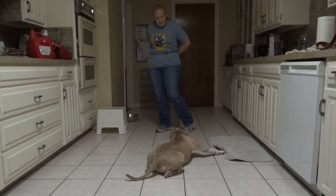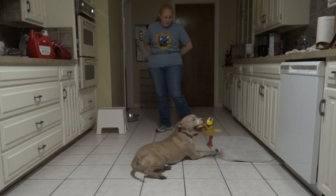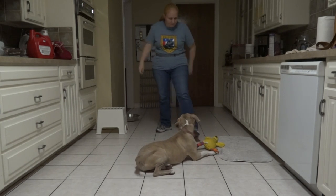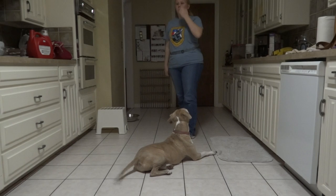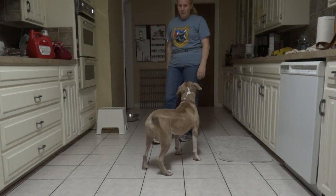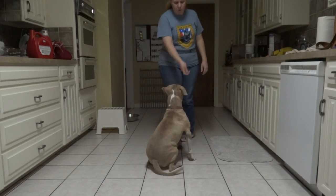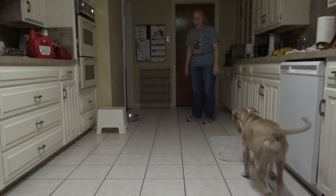Okay, I'm going to show you while Pinky gets silly with her chicken. Okay, so this is what I want: your dog to just be milling about, doing nothing. If the dog is sticking around you, kind of like she is with me, you can throw a piece of food away so they'll come away from you. All I want you to do is wait for your dog to come up to you.